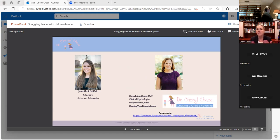I think this version that I have, I'm not going to get the same animation. So y'all are going to get all the words on the slide at once, and I'll start at the top. So many reasons a child may struggle to read. It could actually be attention. It could actually be vision. It could actually be a language disorder, or it could be a reading disorder. So in my view, a thorough evaluation is really important to find out what might be going on and what might not be going on.